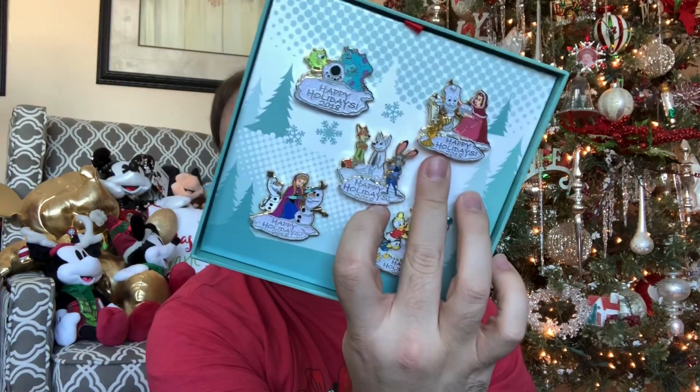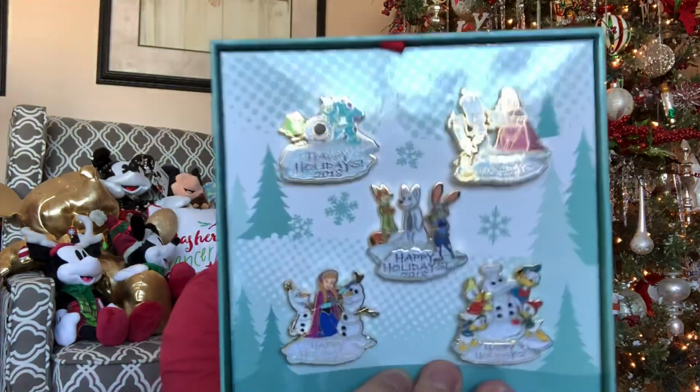I believe my favorite one out of this entire series has to be, it's a tie between Belle and Lumiere, and then Judy Hopps and Nick Wilde. I absolutely love those 2 pins. The rest of them I just think are absolutely adorable too, but those are my 2 favorites.